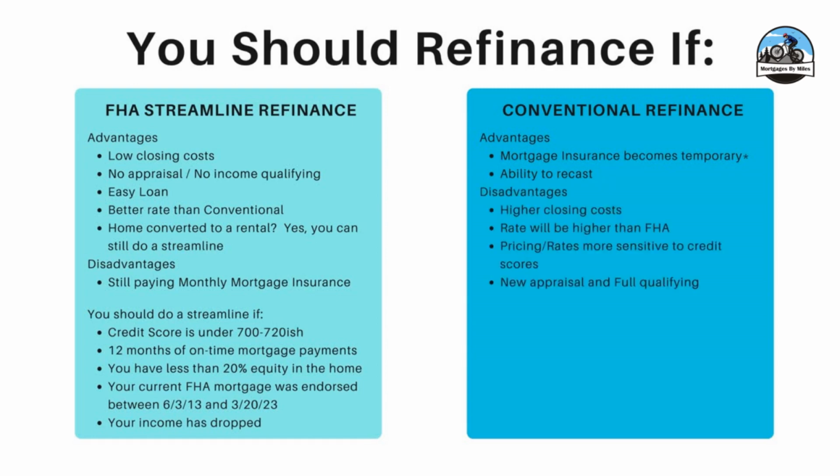Some of the disadvantages to conventional are closing costs are going to be higher. The rates are always higher on conventional loans than FHA. That's just how they always work. They're usually anywhere from 3/8 to 0.5% higher than FHA. In conventional, the pricing, the rates are going to be much more sensitive to your credit score. So the higher your credit score, the better rate you'll get. As your credit score goes lower and lower, that's where we may want to switch over and stay with FHA. You will have to do a new appraisal, and you will have to fully qualify for the mortgage.